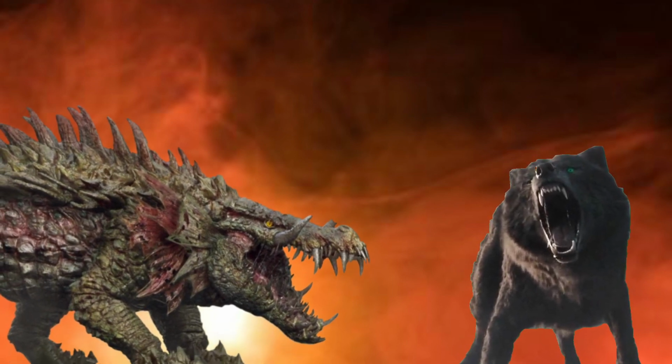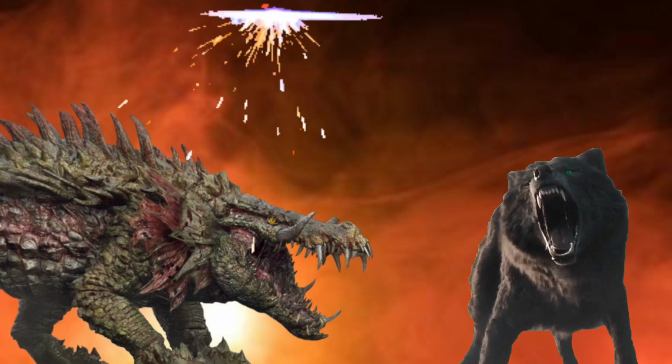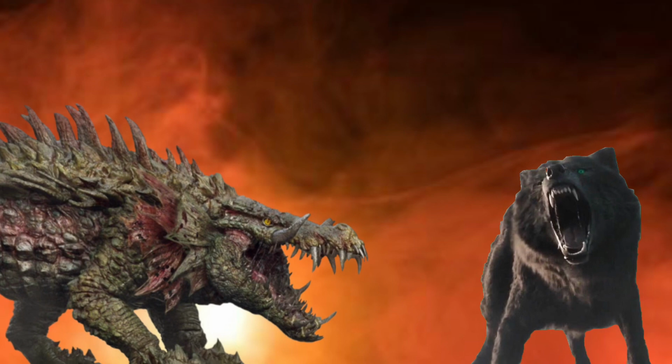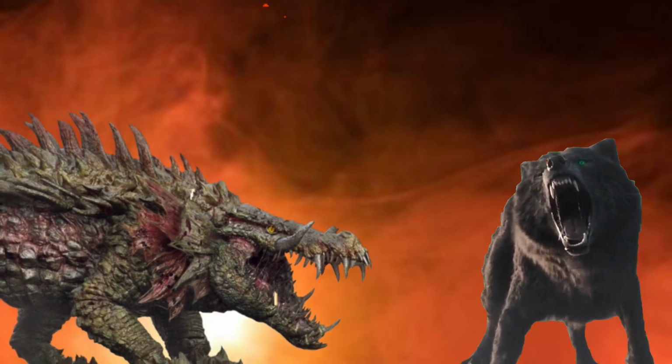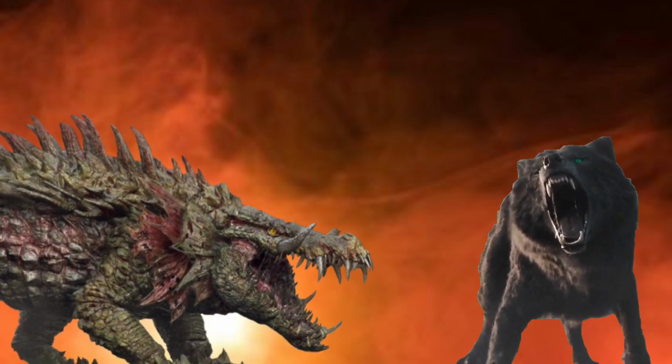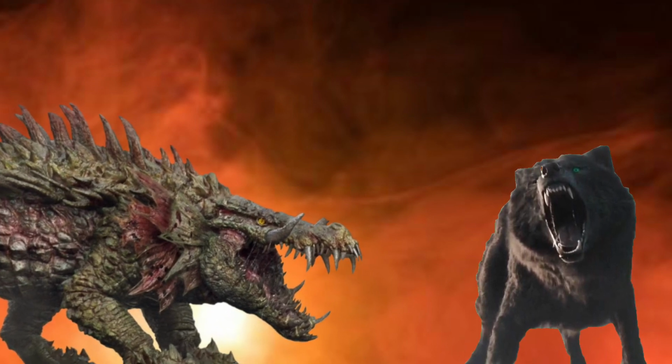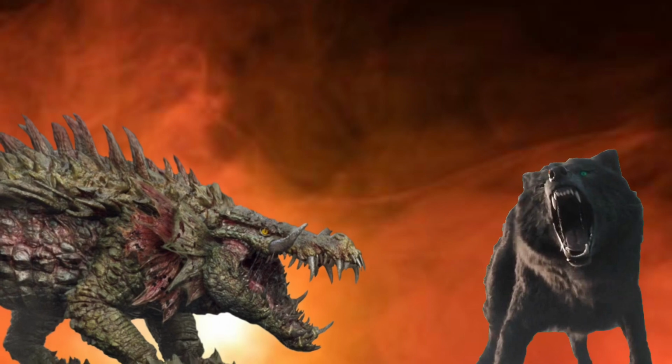I think Fenris Wolf would jump on Lizzie. These spikes would have really no effect. He would be able to bite Lizzie, make some major damage, and eventually be able to bite the head and get to those eyes. And I think that Fenris Wolf could win that battle in that way. It would be an insane battle, but I do think Fenris Wolf would win this fight in the end.